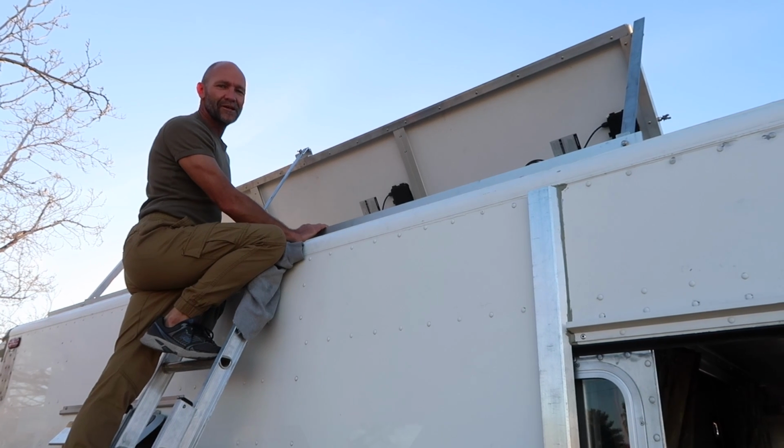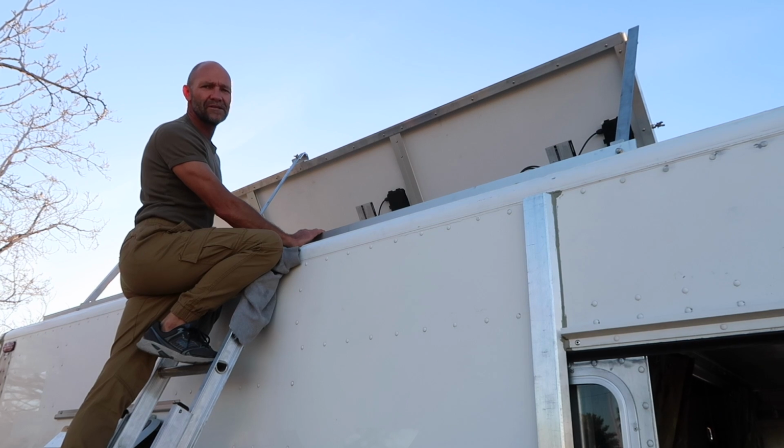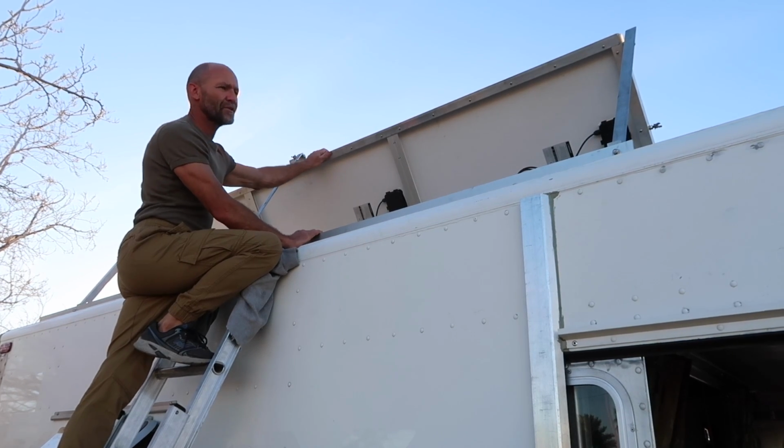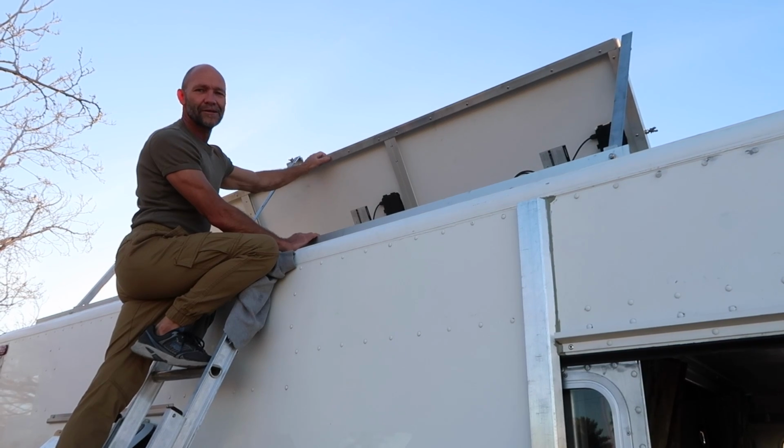So I just finished today putting up the solar panels. I got 6 panels at 100 watts a piece, as you can see here, with a tilt mechanism towards the driver's side. Took quite a while, but here we are.